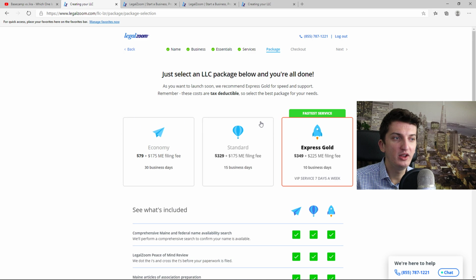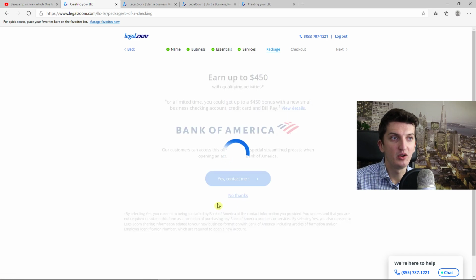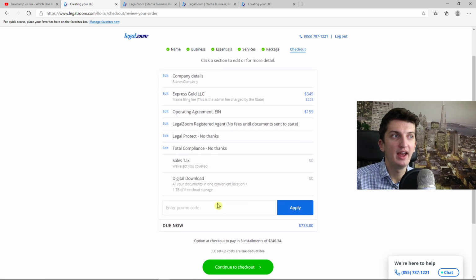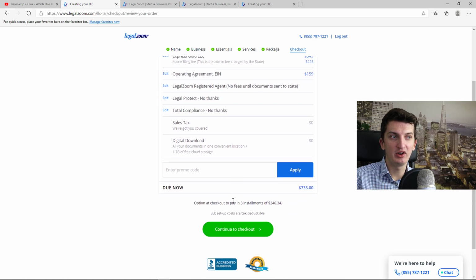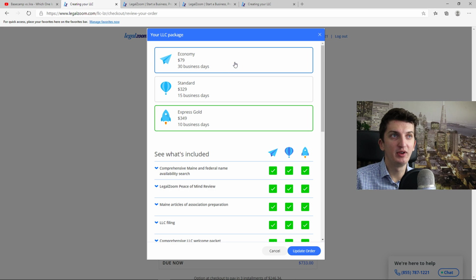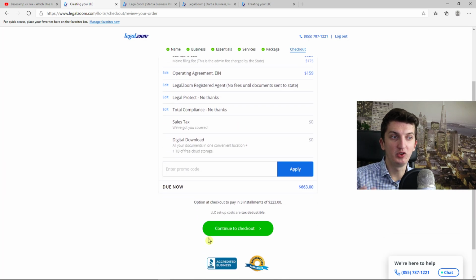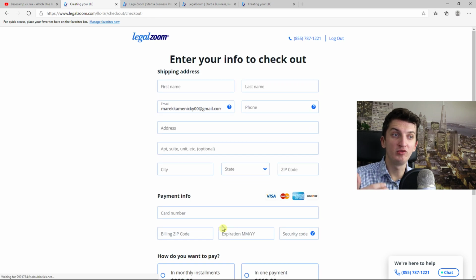Now, when you click here on Express Gold, you're going to see Bank of America, where you can create an account. No thanks. And now right here, you can see how much it's going to cost. You can also change the product here to economy or standard, and the price is going to change. And then just click continue to checkout.